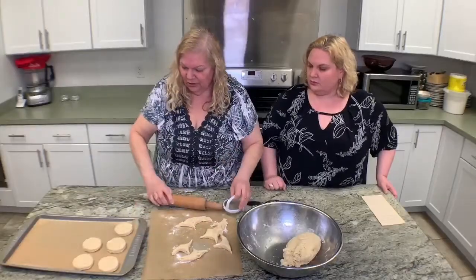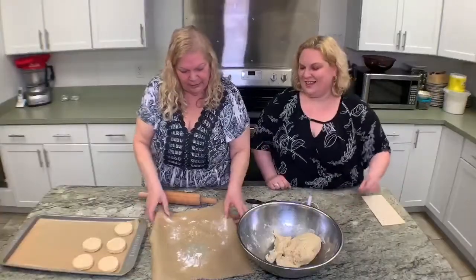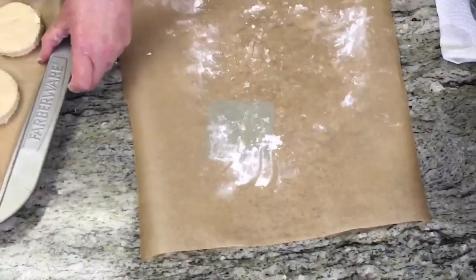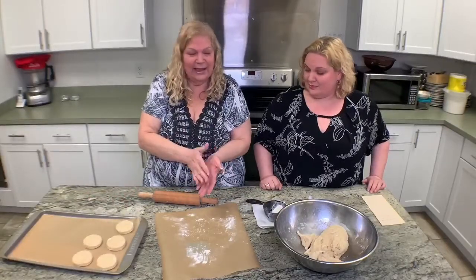Look how pretty they are. I'm going to put this back in here, and we'll roll the rest out in a minute. But look how nice those look. Aren't they really, really lovely? So I'm going to get the rest of these on the pan, and then when we come back, I'm going to show you one of these already baked, and we'll try one.